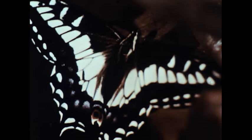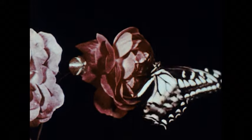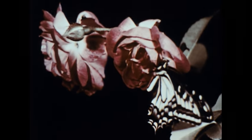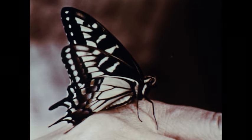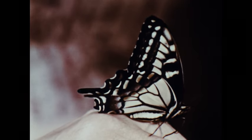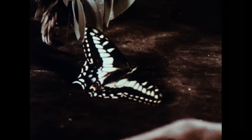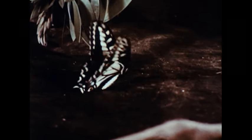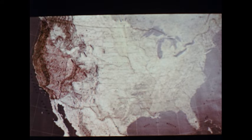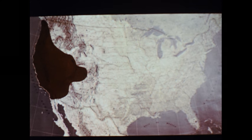The common name of this variety is the anise swallowtail because it prefers to lay its eggs on the anise plant. Its scientific name is Papilio zelicaon. At first glance, the zelicaon is sometimes mistaken for the monarch butterfly because his coloration and markings are somewhat similar. The zelicaon, or anise swallowtail, is found mainly in the western United States, ranging from southern California clear up to Vancouver Island, and east as far as Arizona and Colorado.